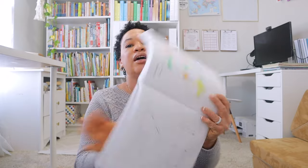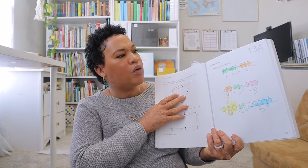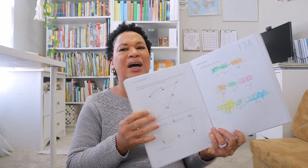But since we do the enrichment activities on Friday, we usually do our Math with Confidence lesson always on Friday. And typically when this is our primary math, she wants to do more than one page. So right now in Math with Confidence, we are on week 15, which is about the halfway point of this curriculum.